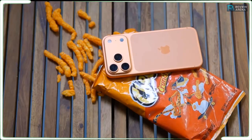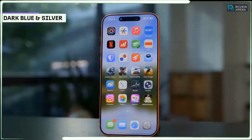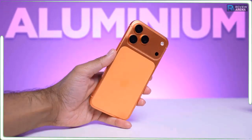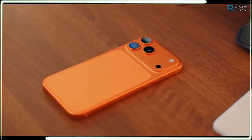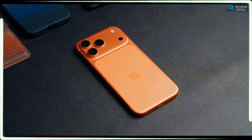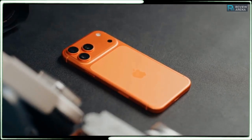The rounded edges of the phone have a soft touch feel to them, making the phone less slippery to hold than the iPhone 16 Pro Max. The iPhone 17 Pro Max is made tougher too. The 6.9-inch display is protected by Ceramic Shield 2, which has 3x better scratch resistance, and there is Ceramic Shield on the back that's 4x more resistant to cracks than the previous glass.